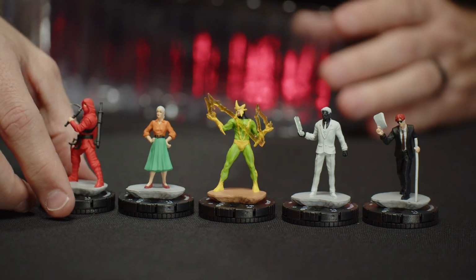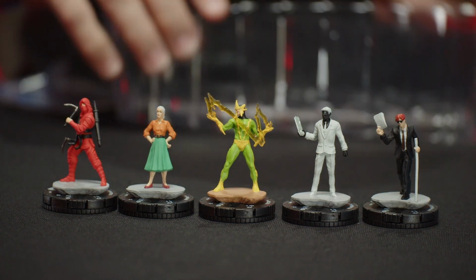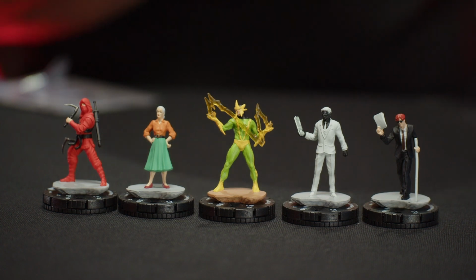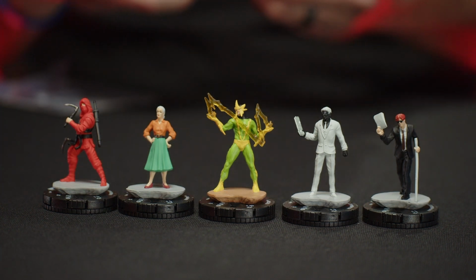So we talked about the Punisher. We talked about the fact that he's leading the Hand currently. And now you see this Hand Ninja here. We saw on his card yesterday that he will be kicking out Hand Ninjas, so that is one of the Hand Ninjas he will be kicking out.